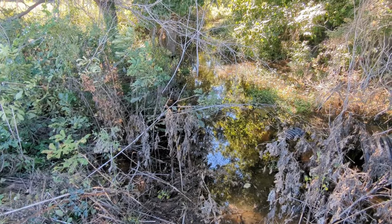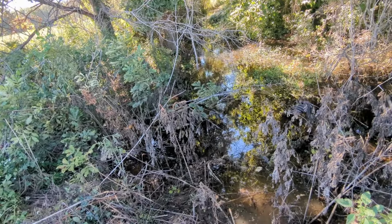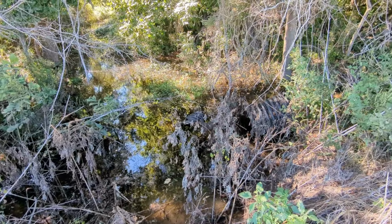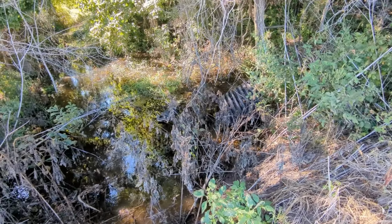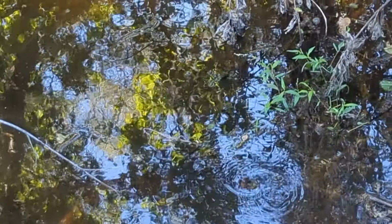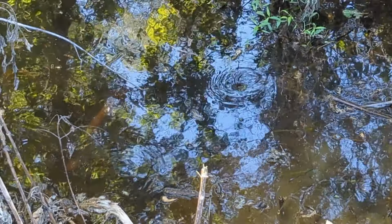Damn beaver, I bet. They're not lodging up in there, are they? Yep. So that's the whirlpool. So it's open now. Probably won't be for long. I wish we had something put in front of it.